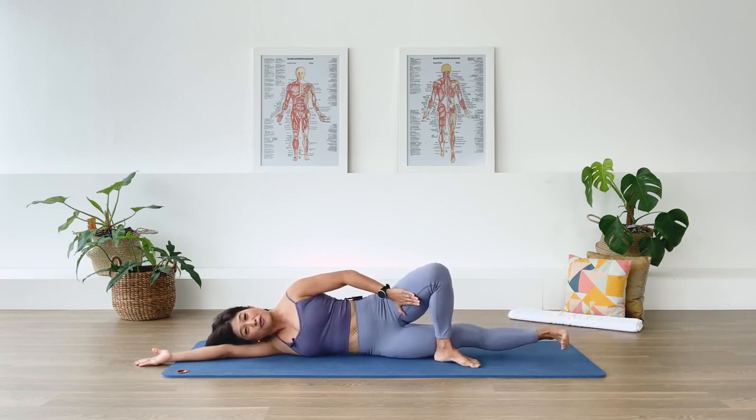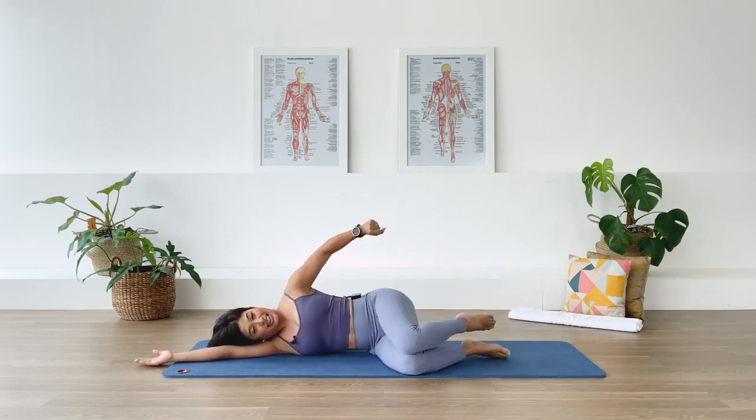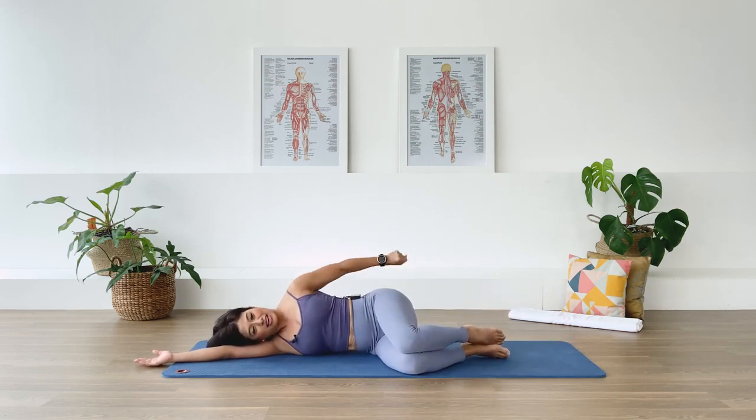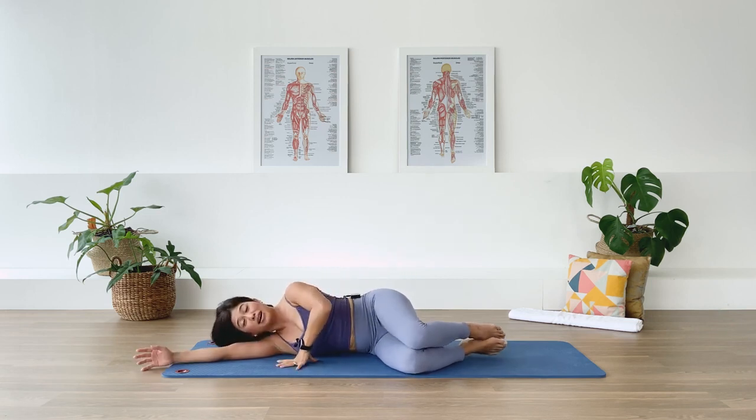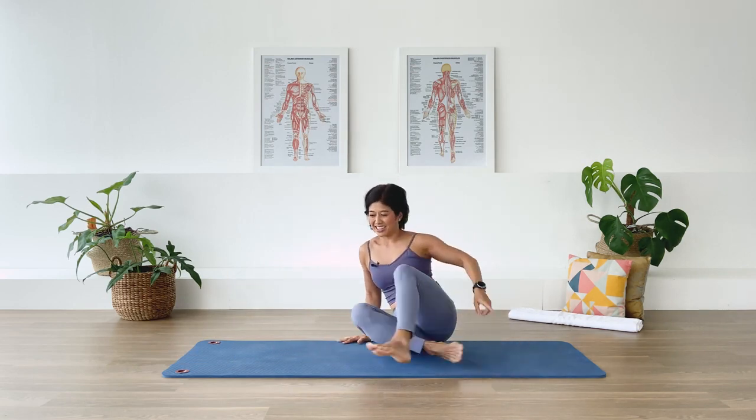And four more. Three. Two. Last. Well done. All right, release the leg. And let's give our bottom a little hammering. All right, release that glute muscle. Well done. Okay, let's come up. Oh, it's a bit of a work, isn't it? Let's go to the other side.